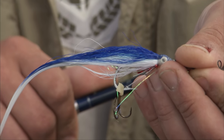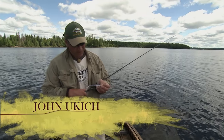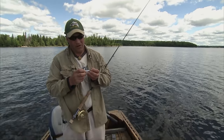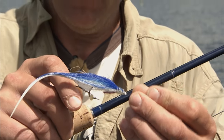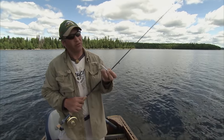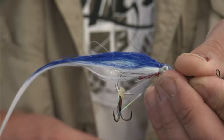John Yukich shows us how to modify our fly for more hookup success. What we're doing here with our flies, which is very important because we're losing some nice fish, is adding a little treble stinger hook to the back of these flies. These fish are so big, when they hit the fly, they flatten the fly, and when you set the hook, it's just pulling out. So with this little treble hook, it's getting them right in the corner of the mouth when you set the hook, which is really good.